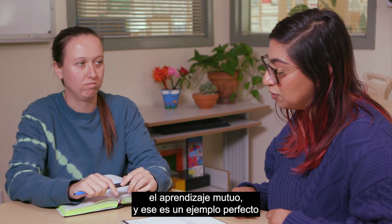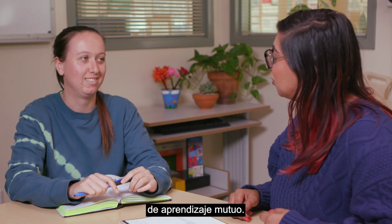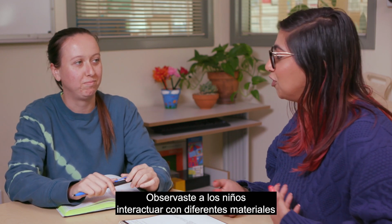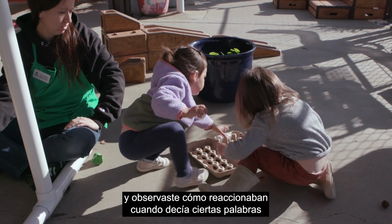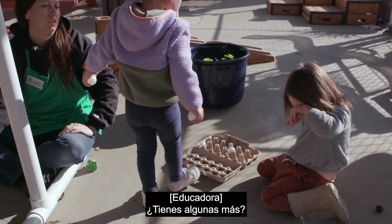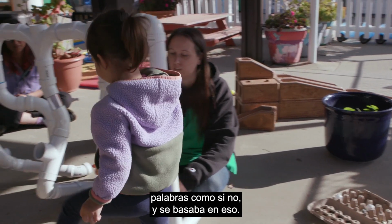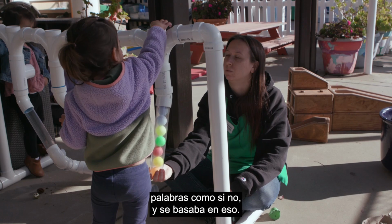I was going to talk about the mutual learning piece of it too, and that is a perfect example of mutual learning, right? You watched the children interact with different materials, watched how they reacted to you saying certain words or doing certain actions, and learned whether or not they had those word associations yet, and you built up on that.